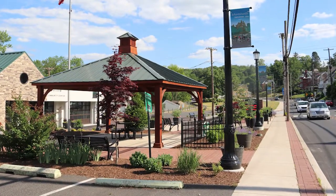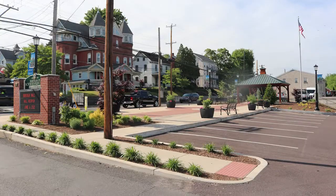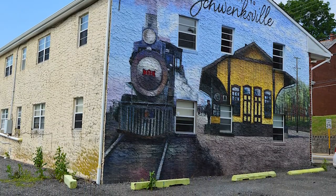In the last 3 months, I've issued 5 new zoning permits for new businesses to open on Main Street. I've never done that before in the 10 years that I've been here. I attribute that to the revitalization efforts that the borough has been making that include things like the Main Street Plaza, the new municipal center, Meadow Park improvements, parking improvements, an observation deck along the Perkiomen Trail, and a mural welcoming people to Schwenksville Borough.